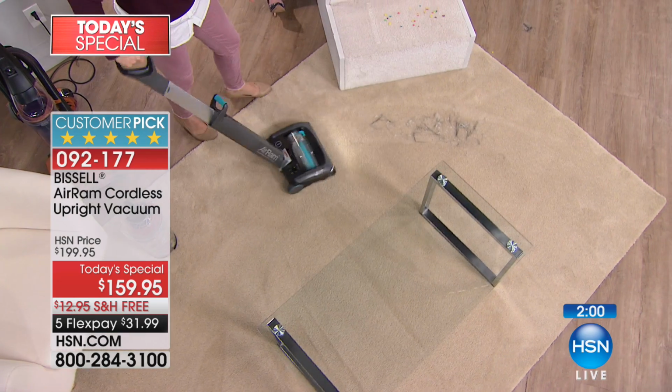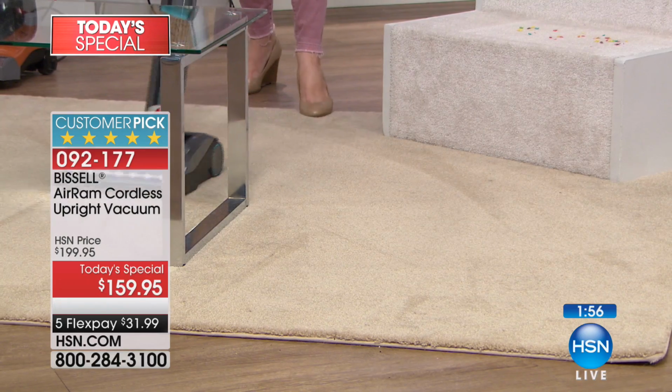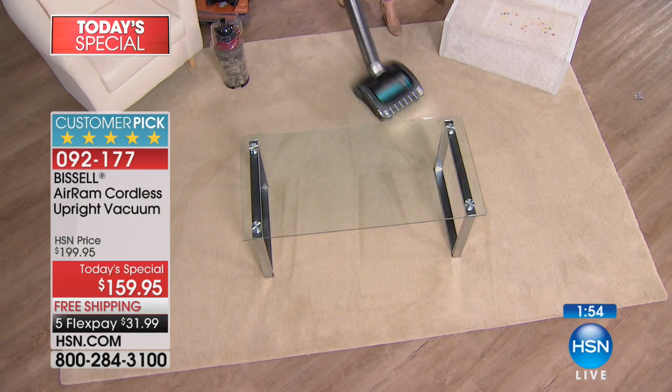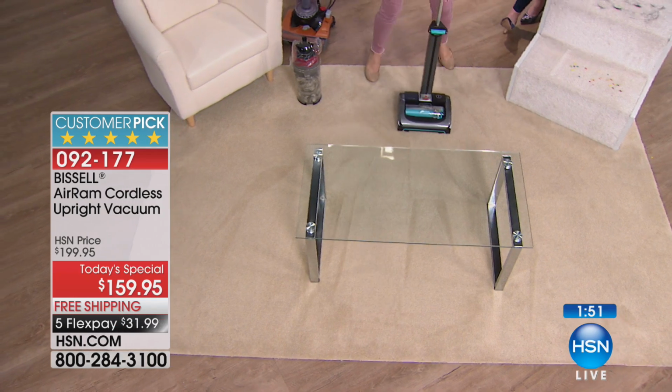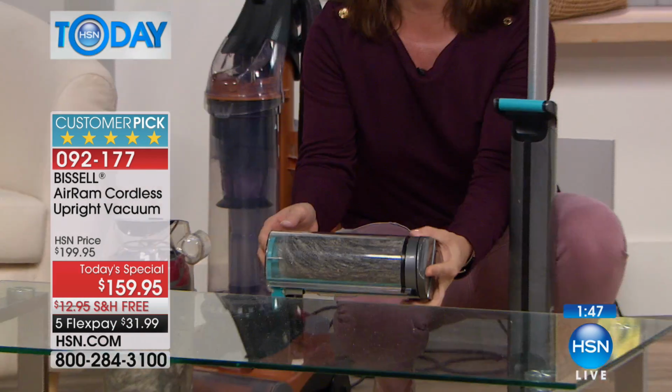Now watch this, we're almost done. I love you're showing that maneuverability because this is incredibly maneuverable. I mean, and look, and I love those lights. Look, you can see that there's no hair left behind. And look, that's a good tagline. No hair left behind. There's no hair left behind, not with the air ram.